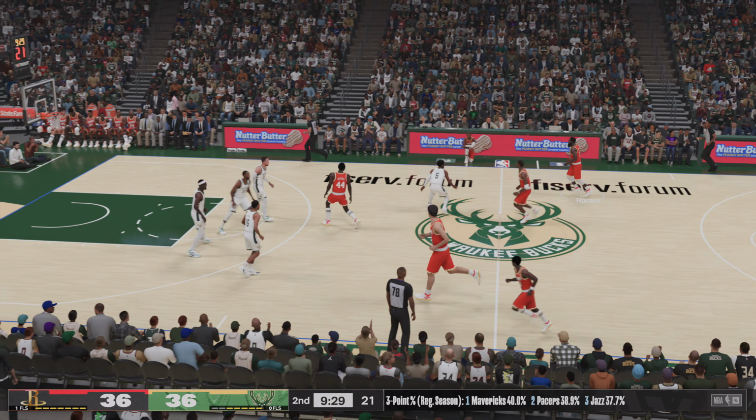Now here's Lillard. Lopez a screen. Launches a three. Good. Great play by Lillard to set it up. Lillard's got his fifth assist in this one.